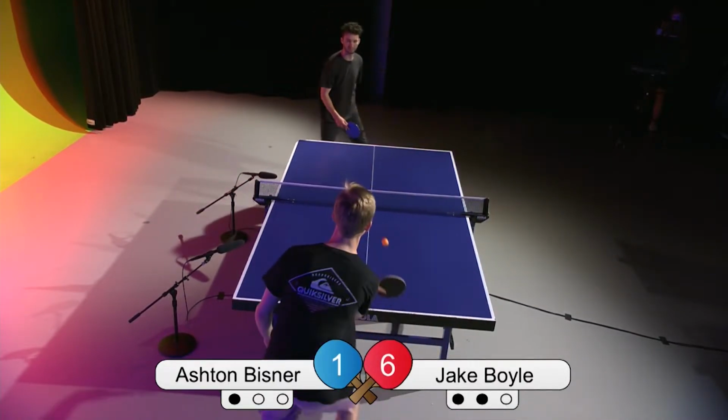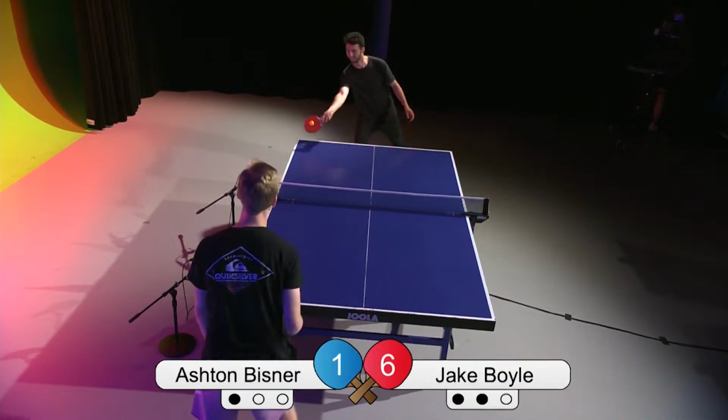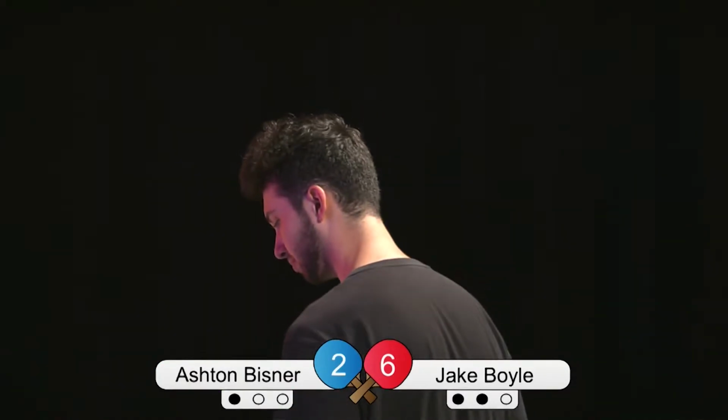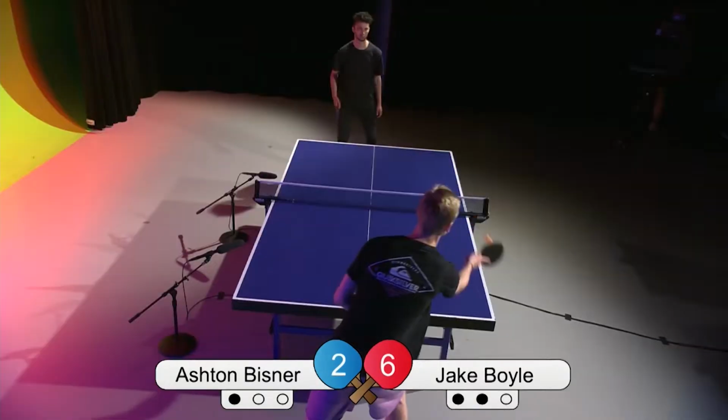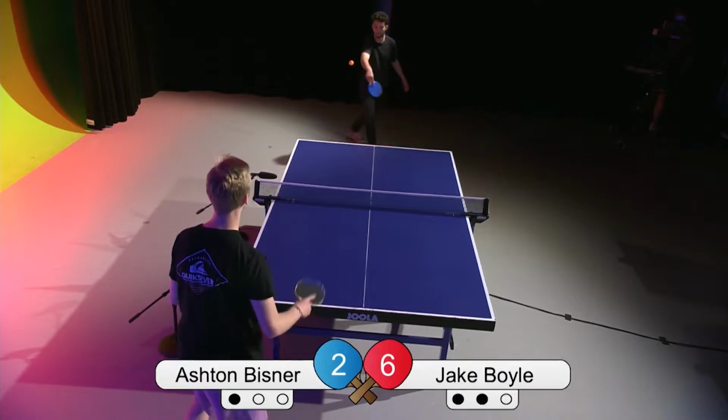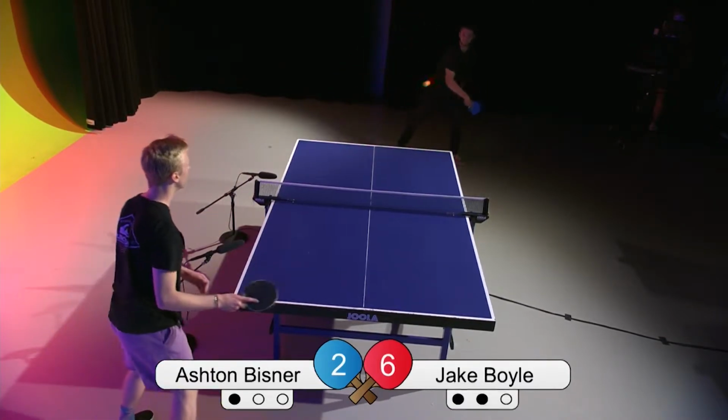Jake leading. This is one of the biggest leads we've seen so far. Yeah, this is the largest lead I think we have seen, because normally the games are really close, like by 2 or by 3, but this is a 4-point lead, which I think still is the biggest lead of the night. Hopefully Ashton can bring it back and get sort of a comeback going.